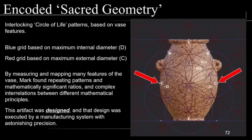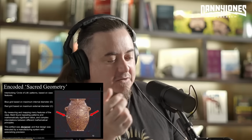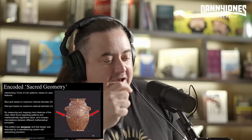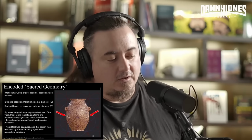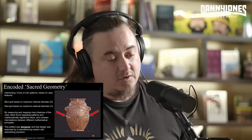This is kind of where he started, and he found not only were these geometric patterns in it, but there's a bunch of mathematically significant ratios and even algorithms and interrelationships between the shapes in the vase, to the point where you could define it with a single algorithm. The overall point is he's proving that this vase was designed. These degrees of interrelationship between the features in the vase aren't accidental. It had to have been designed and then somehow executed in granite with just astonishing precision.